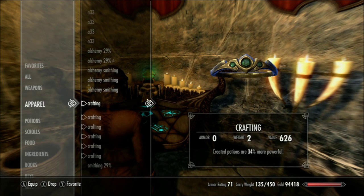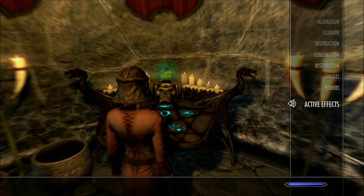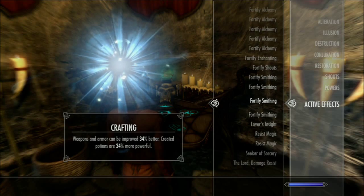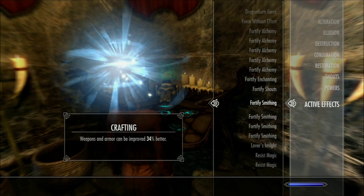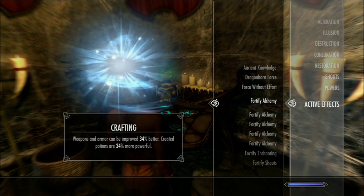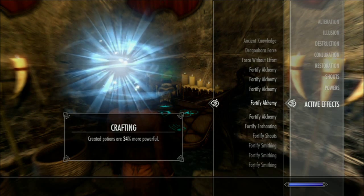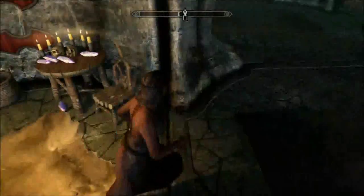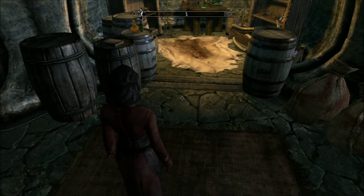And just to double check I've got it right, let's check active effects here. So we should have four bits of smithing for 34%. And five bits of alchemy for 30%. Which is right, done. Right. I reckon this is the end of where we get to, but I'm going to go one more time here.